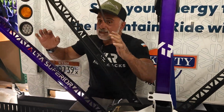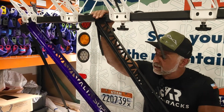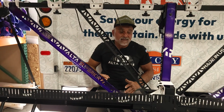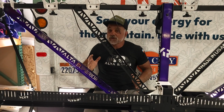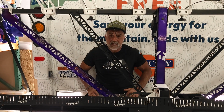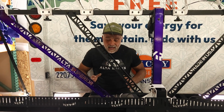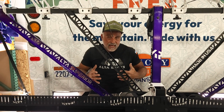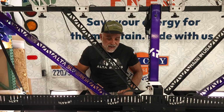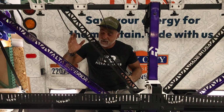Then we created a double gusseting system. So this is the original gusset position on the Superiors, and then through simulation and software analysis we saw that there's a need for an external gusset to remove some of that resonant frequency and the vibration and get this thing super solid, so that frequency doesn't damage the rack. It's not going to damage the bikes. It's more about damaging the rack at that point when the rack is in the vehicle. The gusseting system goes to the top bar.